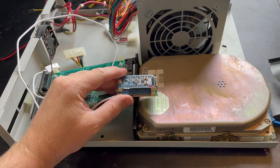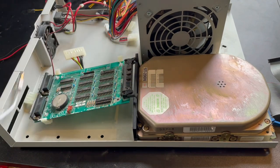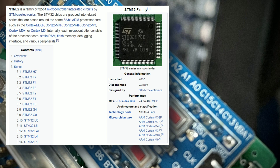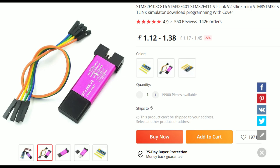This is an ACSI to STM hard disk emulation project based on the STM32 microcontroller. This microcontroller is one of a series of 32-bit ARM CPUs ranging from 24 to 480 MHz and packaged to include static RAM and flash memory, so nicely self-contained. Now, that makes these little chips remarkably useful because not only are they powerful, far more so in fact than the whole of this Atari STE in the first place, but they are ridiculously cheap too. You can get an STM32 dev board and programming interface for just over £1, or in dollars, well, just over a dollar at today's crazy exchange rates.